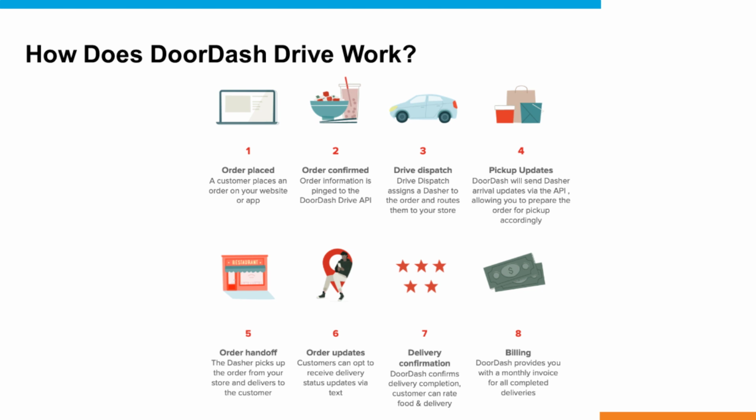The driver, as they're making their journey, from the assignment through to picking up the food, et cetera, the system will automatically generate status updates. Those status updates are shared with Revel via the API and can also be pushed to customers via SMS. So Dashers will pick up the order from the store, take it to the customer, just like they would any other order that might have been placed directly with DoorDash. And at the conclusion of the order, we'll complete the order just as we would, and send a confirmation to the customer and to Revel.